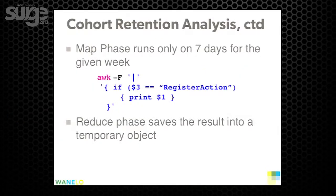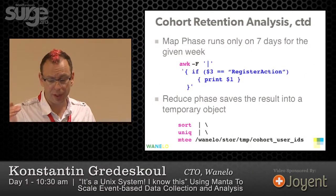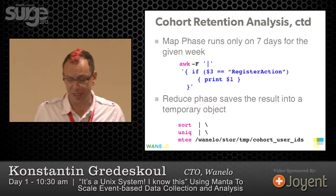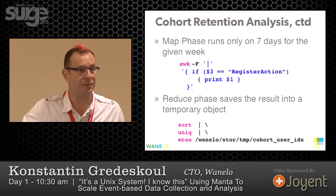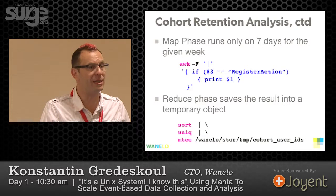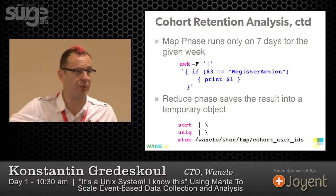And then map results save. And then the reduce results takes all of these user IDs and saves them into a temporary object. And this is how we would do this. So first we would sort. We actually could probably do some of that sorting and uniquing in the previous action in the map phase. But here, we're sorting, uniquing, and then emptying it, which is the Manta construct that allows us to take the output of this and put it in the Manta temporary object. So now the unique users that registered for 7 days between 21 and 28 days ago, all of their IDs are now stored in this object. Is that clear?